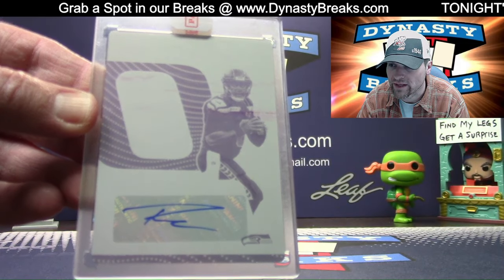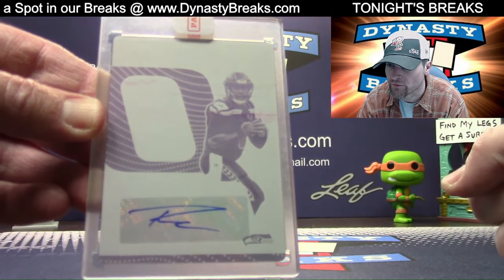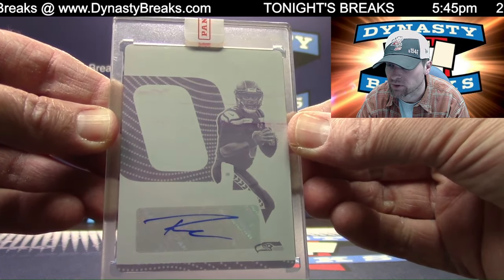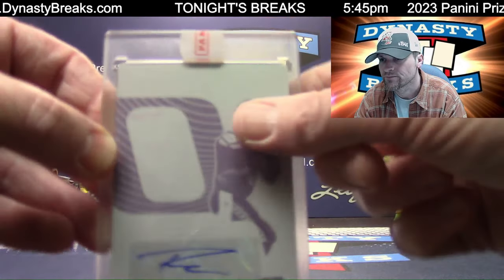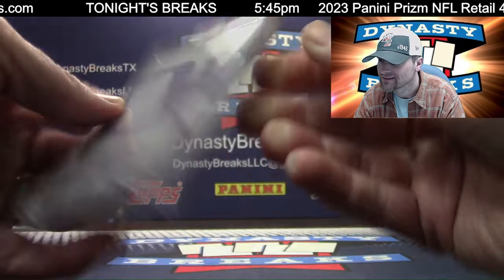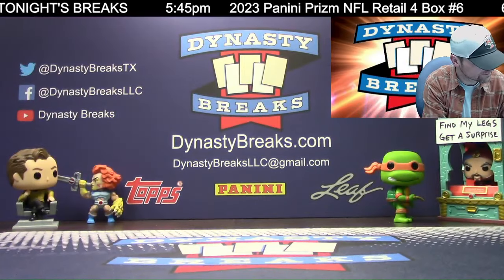Russell Wilson printing plate. You can see everything's flipped on the plate. Everything's kind of mirror reversed. And that is your magenta plate. There's 4 different colors. And this was a redemption. It's got the Panini sticker on it, so that was a card someone redeemed. That's cool, man. 1 of 1 quarterback auto. Tough to come by.